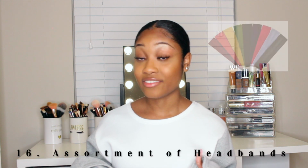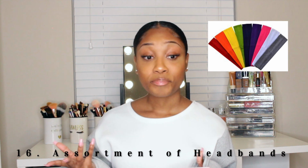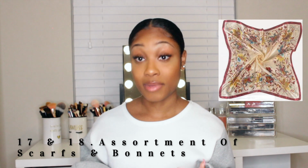An assortment of headbands is next, you guys. Always have some headbands on deck, because when you do a slick back ponytail or a slick back bun, or if you guys have those headband wigs, you need some assortment of headbands to style up your looks.